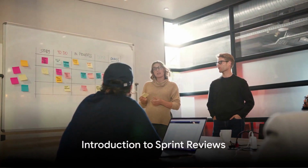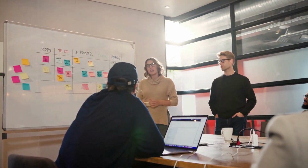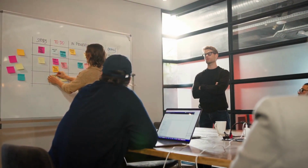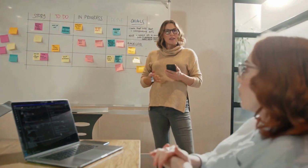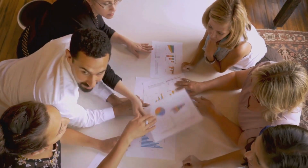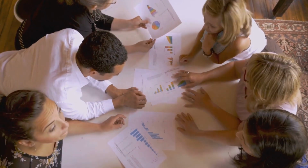Ever wondered what a sprint review is and why it's critical for a team's success? Well, buckle up because we're about to dive into the world of Scrum methodology. A sprint review, in essence, is a meeting held at the end of a sprint, a designated period of work. It's a time to inspect the work done, or the increment, and adapt the product backlog, a list of tasks to be tackled if necessary.